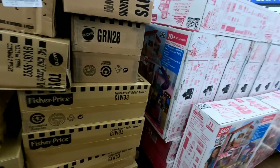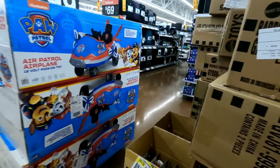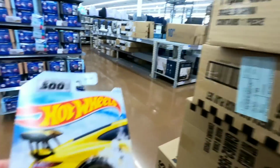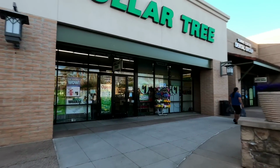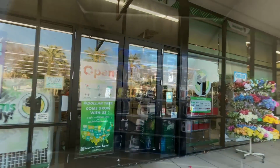Other than that, I'm not seeing any cases or anything, unfortunately. But we'll take another scan, see what else we can find. But yeah, definitely taking one. All right, let's go try this Dollar Tree, see if they stocked anything.